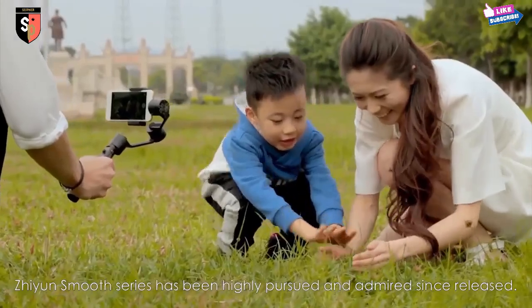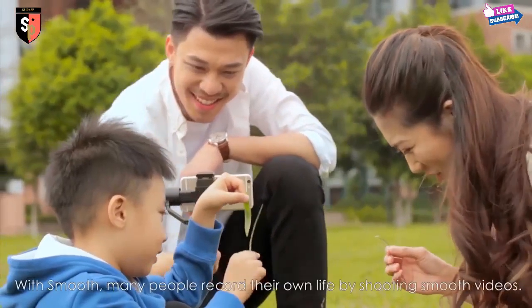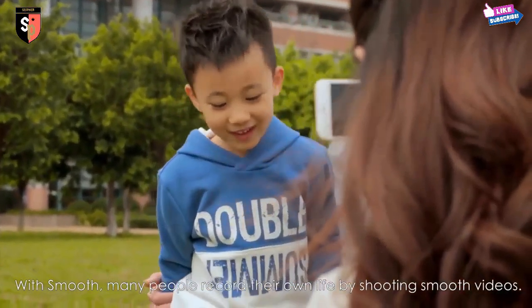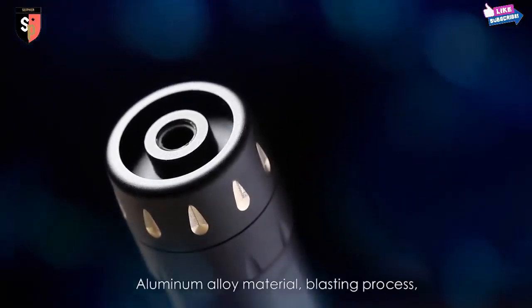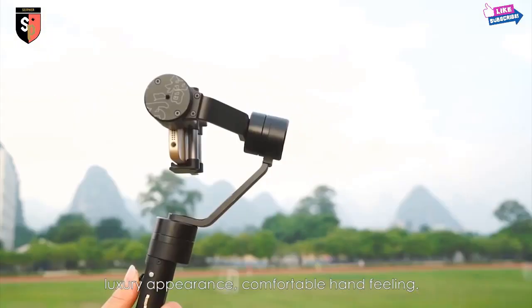G-Wing's Move series has been highly pursued and admired since released. With Smooth, many people record their own life by shooting smooth videos. The Smooth 2 seeks a breakthrough based on excellent performance. Aluminum alloy material, lasting process, luxury appearance, comfortable hand feeling.